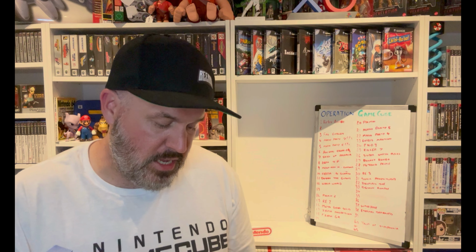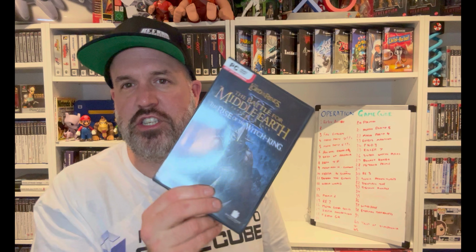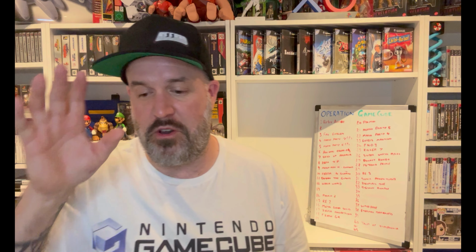And the last one is The Battle of Middle-earth Expansion Pack, The Rise of the Witch King. Now this is the one to look out for. CX sell this for 28 quid, and I think they'll give you £12 or something like that. But like I said, I'm going to try my luck selling them on eBay.